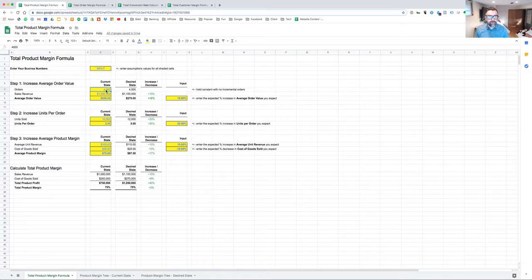You'll notice that I've already shaded in some of the values ahead of time for you and put in some of the scenarios that we worked through on the slides. So we've got things like our 4,000 orders, our $1 million sales revenue, and then our average order value of $250, as well as the current state of units sold 10,000, units per order 2.5. And then we've got average unit revenue, cost of goods sold, and average product revenue. So those are all of the different inputs that we would have had.